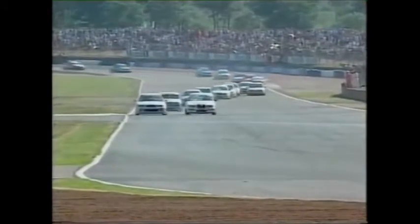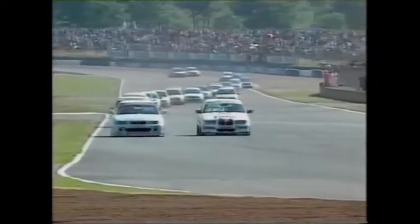The BM's getting well sideways, has run wide. The Honda's up on the inside. Leslie's got a fabulous run out of there. It's going to be a real dice into this tight left-hander. One person only can get through first. He's got the line, he's through on the inside. Ravaglia holds the lead. But Leslie, boy, is he getting some squirt out of this Honda.